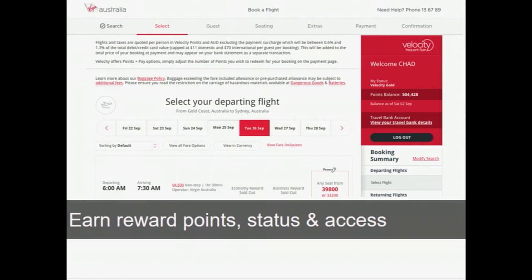And I guess Velocity and Virgin have tapped into that idea of influencing consumer and human behaviour. You may or may not be able to see my points balance is around about half a million points. Richard Branson assures me that will earn me a return trip to the moon. So we'll see how we go. I think it's time for me to cash in some of these points.